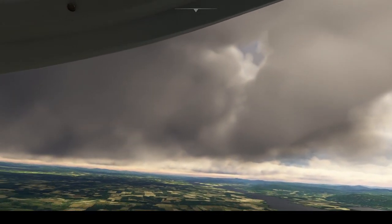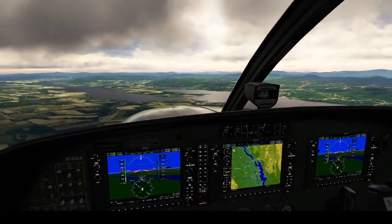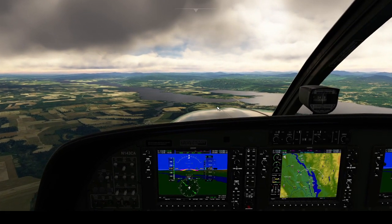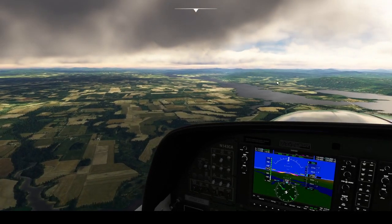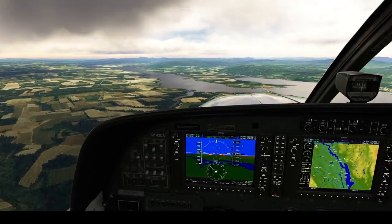Getting a little bit more cloudy than I expected. Or wanted. But we'll see what happens. Now, what I'm going to try to do here is navigate so that Ticonderoga passes nicely on our right, or sometimes called our left.